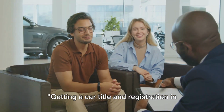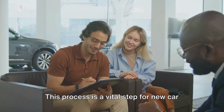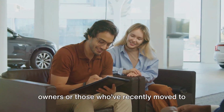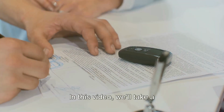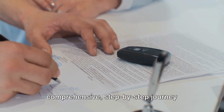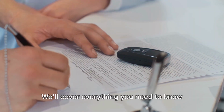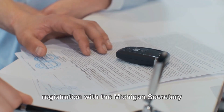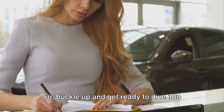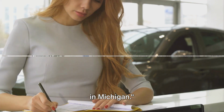Getting a car title and registration in Michigan isn't as complicated as you might think. This process is a vital step for new car owners or those who've recently moved to the Great Lakes state. In this video, we'll take a comprehensive step-by-step journey through the process, breaking down each requirement and formality. We'll cover everything you need to know about obtaining your car title and registration with the Michigan Secretary of State office. So buckle up and get ready to dive into the world of car titles and registrations in Michigan.